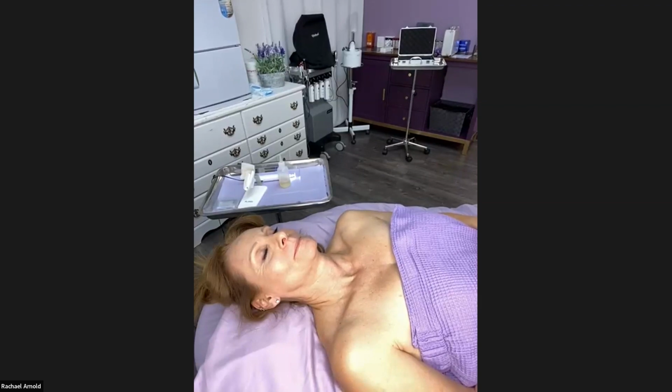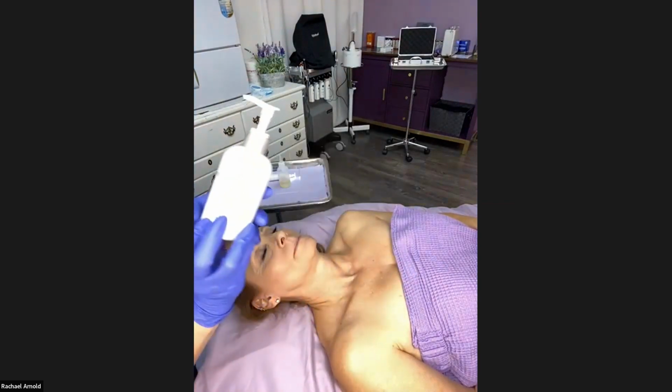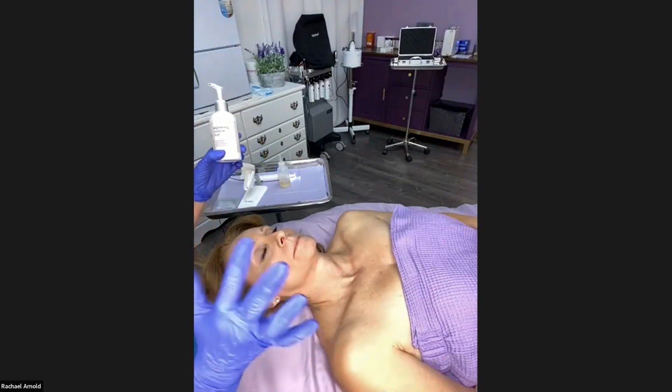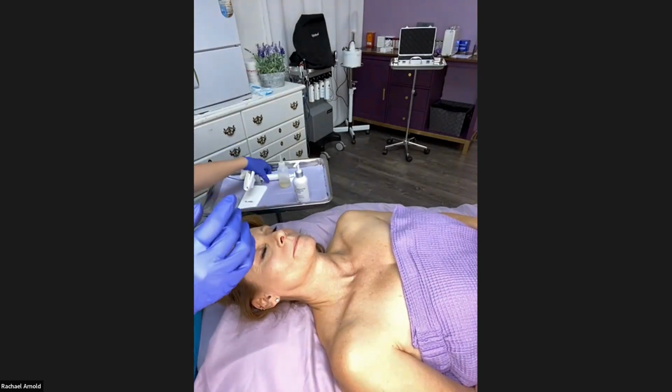Okay. Yes. So the one that I really like is Sunshine Botanicals. It's called Brightening Moisture Fluid. And this is a vitamin C. She now calls it vitamin C plus brightening moisture, something like that. She changed the name to emphasize the vitamin C.